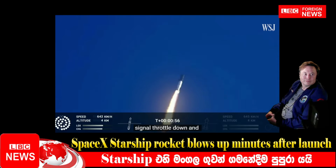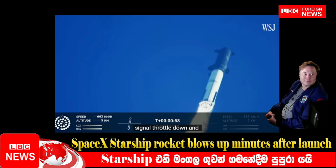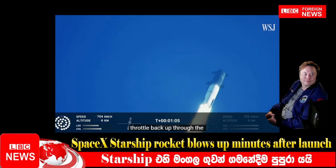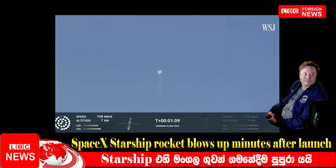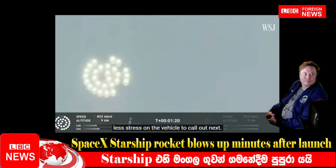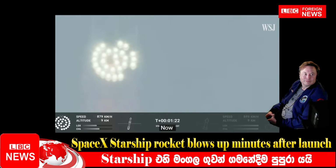We're throttled down and throttled back up. Going through the period of maximum aerodynamic pressure. As the velocity increases, the density of the atmosphere is decreasing. Max Q, lessening stress on the vehicle. The callout, Max Q now.